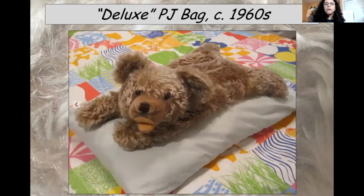And here is one of my favorite Zotty novelties in my collection. This is a deluxe pajama bag from the 1960s. And this guy has a wonderful face and expression, and his body is hollow and lined in a silk pouch with a zipper on his belly. And we'll take a closer look at him as well.